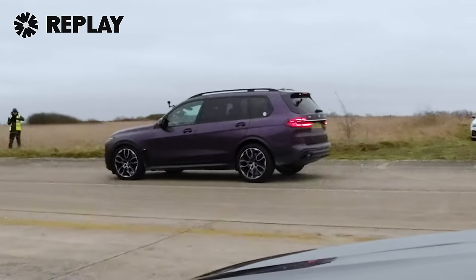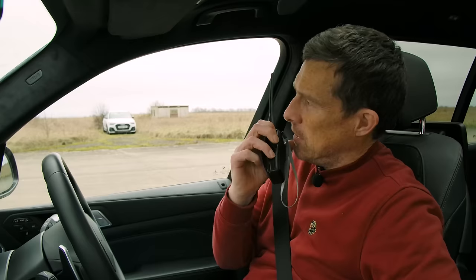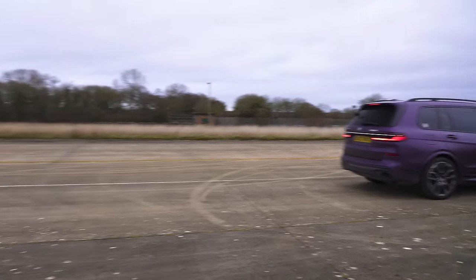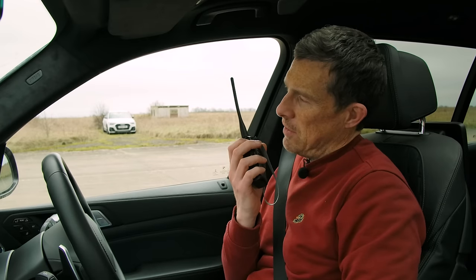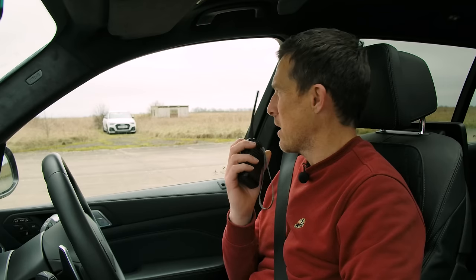I'm not sure that Tom pressed his brake pedal hard enough. Tom? I don't think you pressed your brake hard enough. I do appear to have naffed that up quite badly. So what we'll do is another go at it, and this time absolutely smack it really hard and just keep on piling on the pressure, okay? And we'll see if you can get closer.